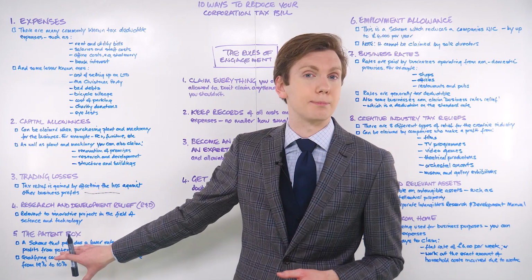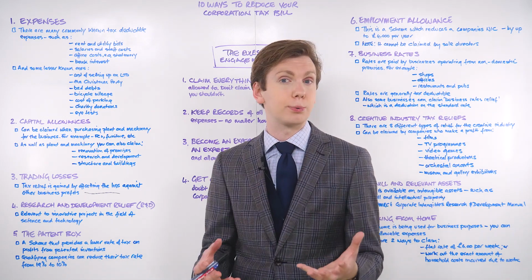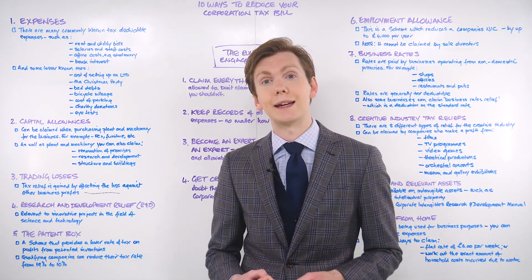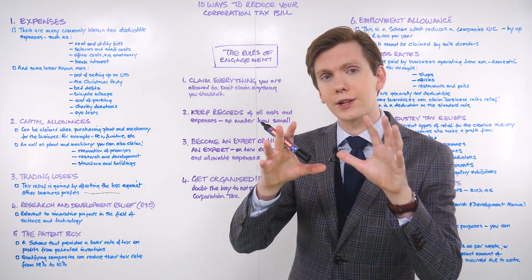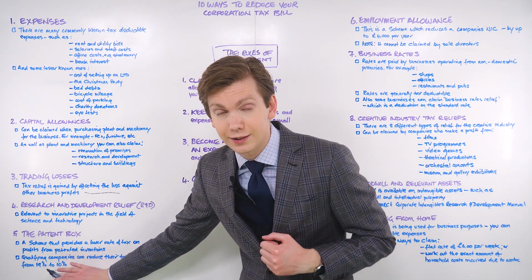Number 5 is the patent box. This is a scheme which enables companies to apply a lower rate of corporation tax to profits earned from any of their patented inventions. Qualifying companies which successfully elect into the patent box can essentially reduce their corporation tax from the standard rate, which is currently at 19%, all the way down to 10%.